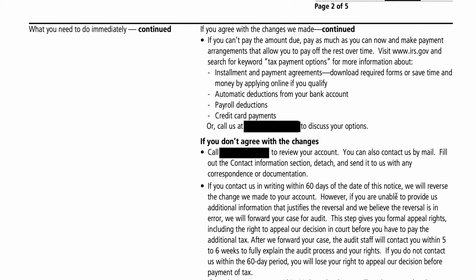If you're not able to provide additional information to justify any reversal, then your tax return will be forwarded to the audit office. So if you contact the IRS and disagree with their assessment but don't provide any additional information, they're going to give you an audit that allows you formal appeal rights, which includes the entirety of the appeals process. In certain parts of the appeal process, you can go to tax court.